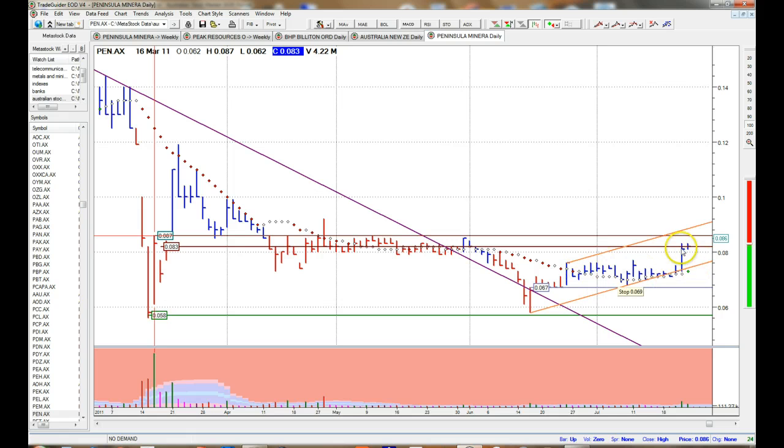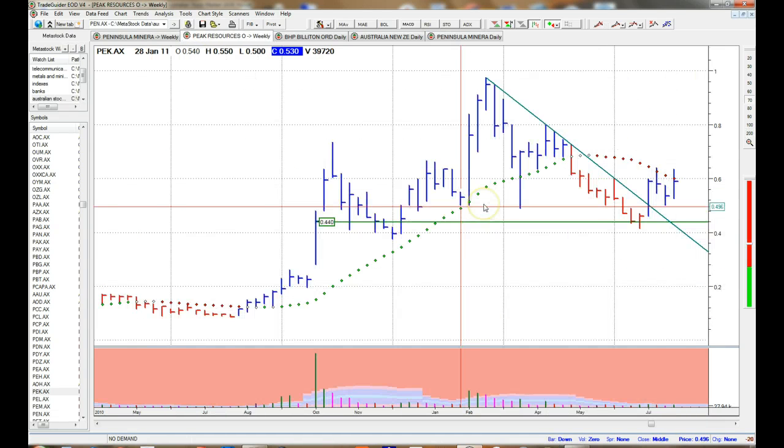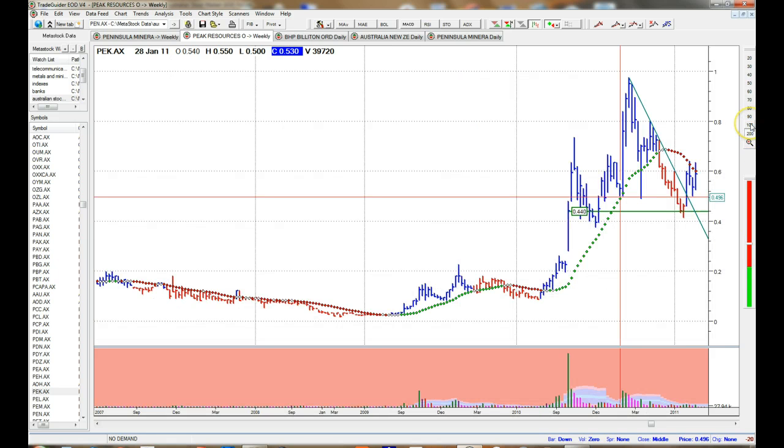You can take trades in there. There definitely are trades in there, but your good ones, your better ones, will be over this 8.7, and once it starts making higher lows, a higher low above that 8.7 on low volume testing, then you're on your way. So anyway, that's PEK, Peak Resources, and let's have a look at the weekly here.